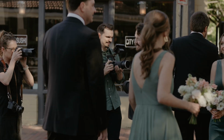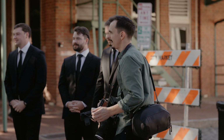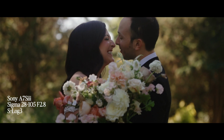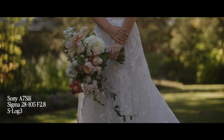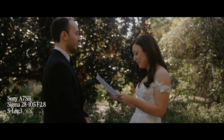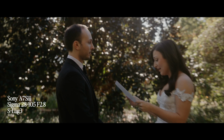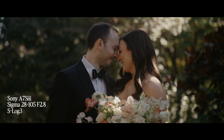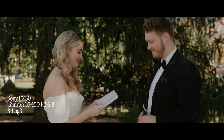Diving into the Sigma 28 to 105. One reason that I feel this is such a beautiful companion for wedding filmmakers is because of its versatility and its form factor. Coming from a 24 to 70, getting an additional 35 millimeters of range at the longer end at 2.8 is always a welcomed addition in any zoom lens in my opinion. That's why the Tamron 35 to 150 was so enticing, because it has such beautiful reach, gorgeous compression, gorgeous bokeh. It's a great lens overall.